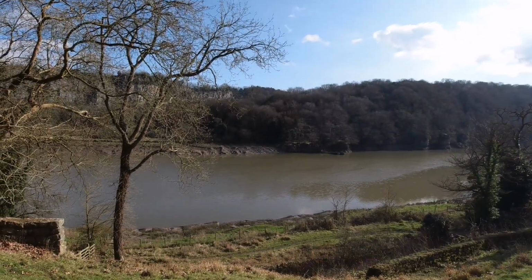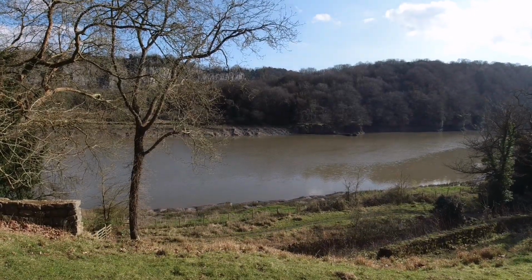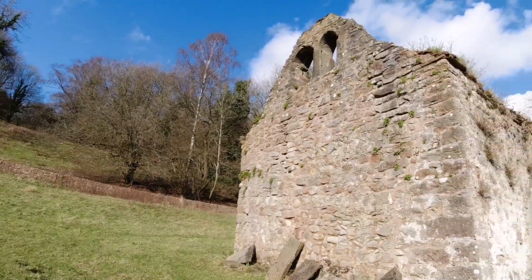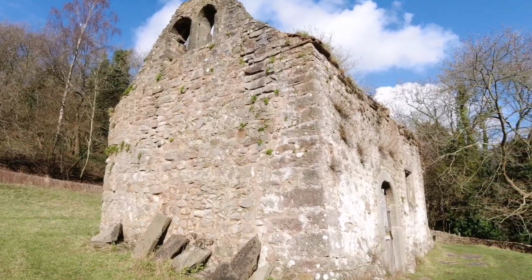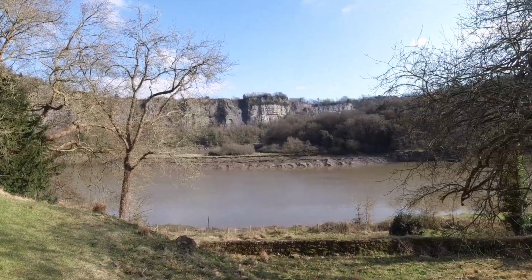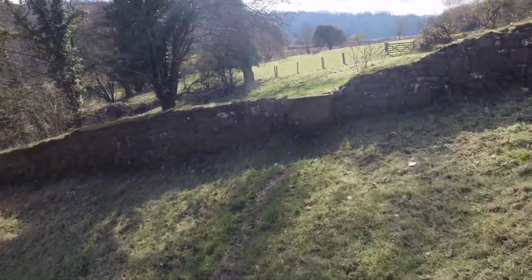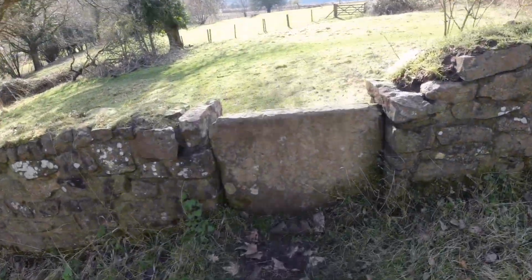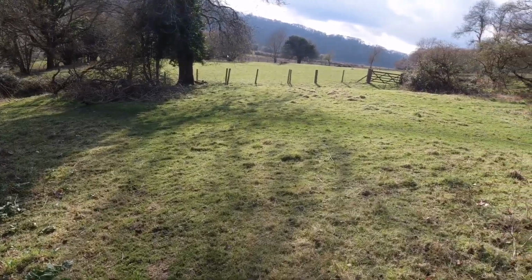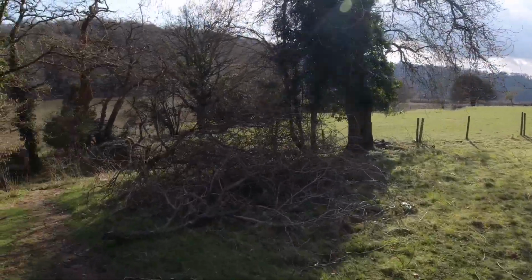Trying to work out if the tide's coming in or going out. Can't quite see from here. But either way, we'll have a look when we get down there. Gate, which also looks like it used to be some sort of headstone. And we'll make our way down to the river. I don't know if I'll be able to get a brew on today, whether it's too wet, whether the wood will all be wet, but we'll have to see, I suppose.